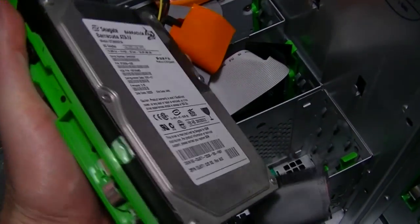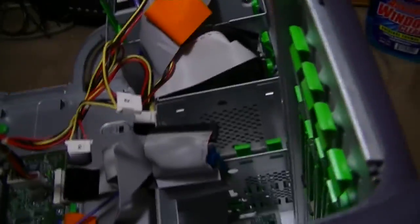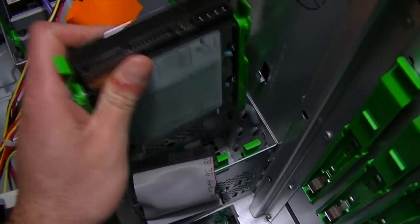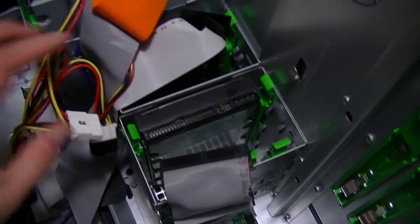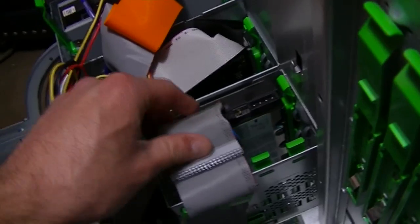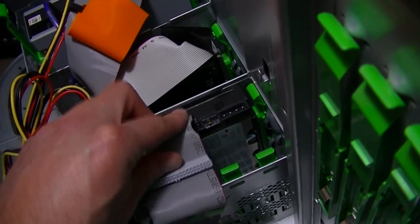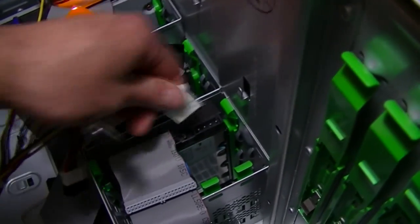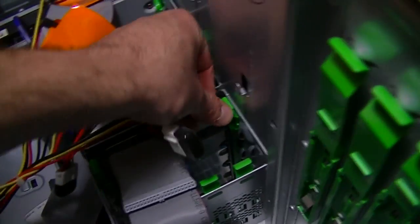A little dusty, but nothing that a wiping on the shirt won't take care of here. There you go. Look at that. Sometimes you just got to do what you got to do. If that was any filthier, I wouldn't have done that. But that's very light. That's what I would consider to be normal dust buildup. That's not bad at all.